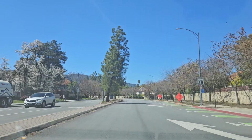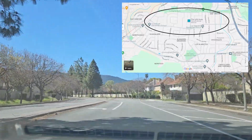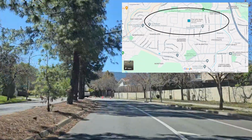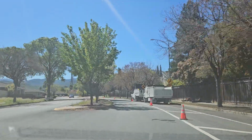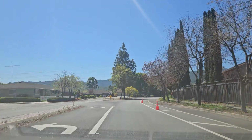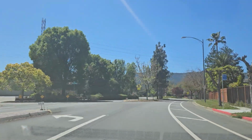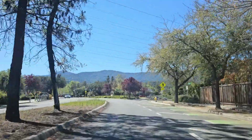So there are two parks here. One is TJ Martin Park. One is Jeffrey Fontana. There's several neighborhoods that we're going to drive through, but in general, I would just call this the Jeffrey Fontana Park neighborhood. In reality, it has different names like Crossgate and Almaden Meadows, but we're not going to go into the specifics.